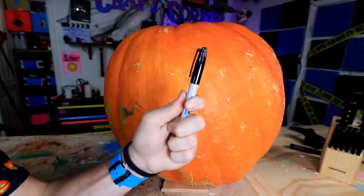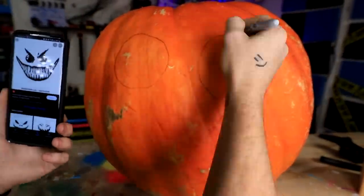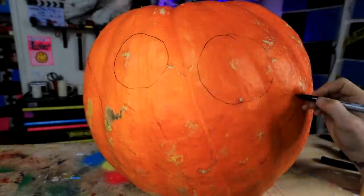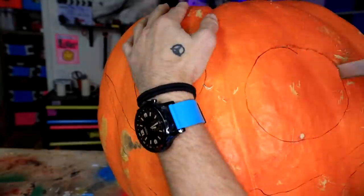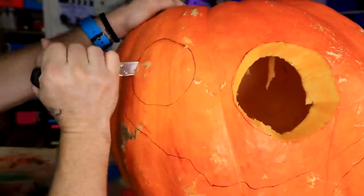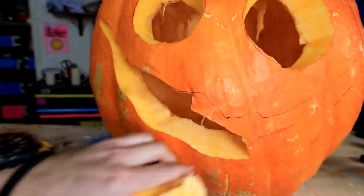And now we draw the face. I need to look up some spooky face inspo. I like the vibe of this. Yes, this is the vibe I'm going for. I hope I'm able to really do this face justice. I think this is a good start. There we go. One down. Oh yes, the eye holes. Eye holes are complete. Now it's time for the mouth.